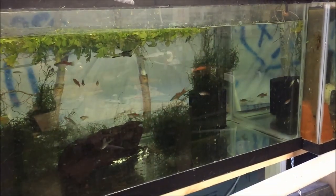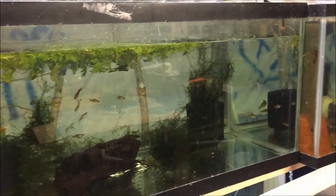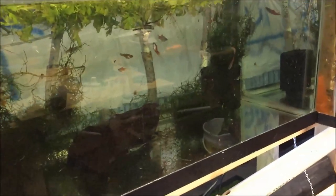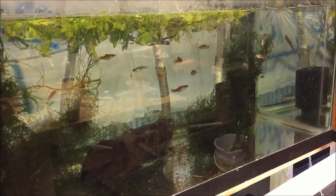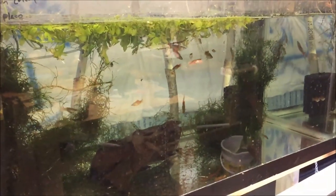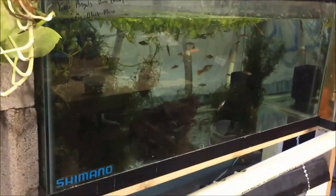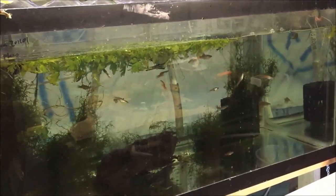I started with, I think, one male and three females. I think that's what I started with. And I know I had a jumper early on. Within the first 2 weeks of having them, one committed suicide. But then there were some fry that dropped, and there's been a couple batches of fry since I got them.